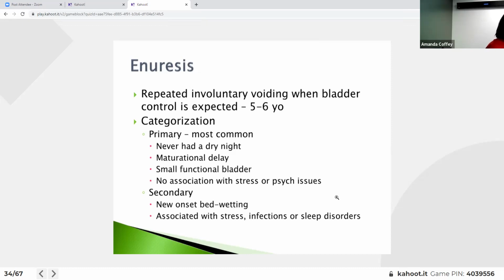Primary, never had a dry night, not associated with stress or psychiatric cause. Okay, so this is something the child, even though it's potty trained during the day, has to still wear a pull-up or a diaper every night because they're gonna pee the bed no matter what. They haven't got that control enough of their bladder to not pee at night on their own.